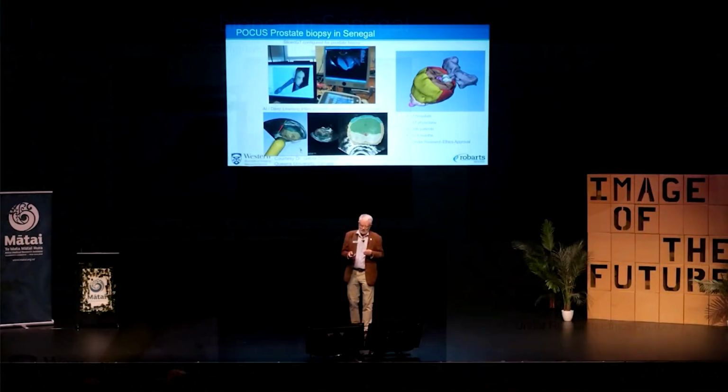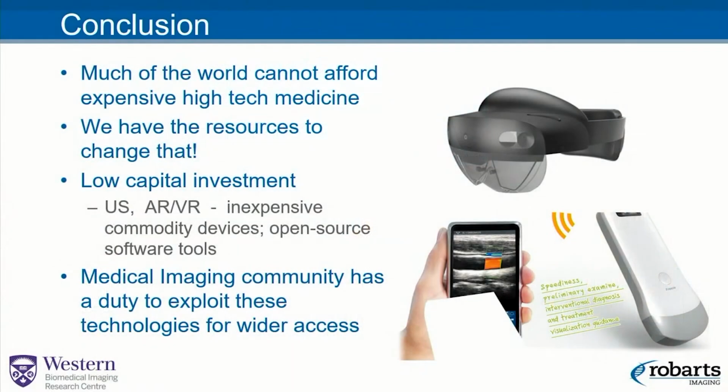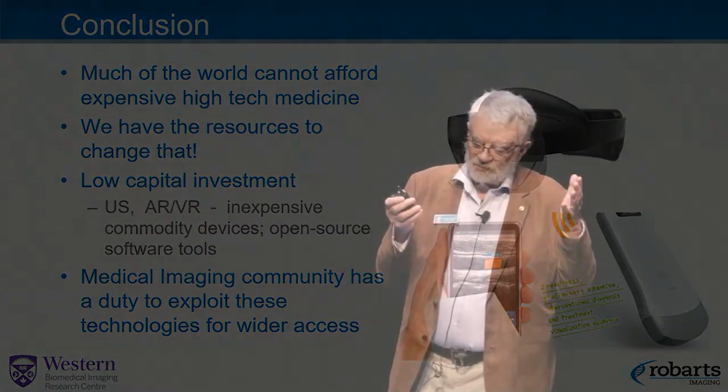So in conclusion, I just want to emphasize that much of the world can't afford high-cost technology, but we have the resources to change all of that. It's going to require a low capital investment, and I think we as a medical imaging community have a duty to exploit these technologies to enable wider access.